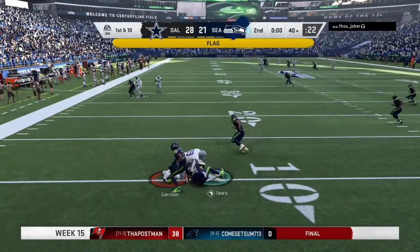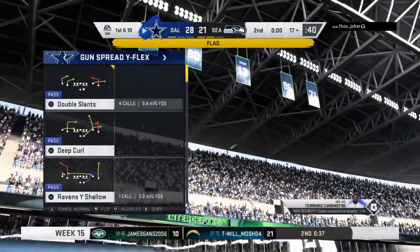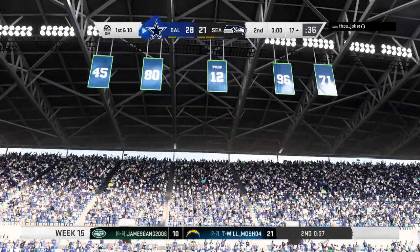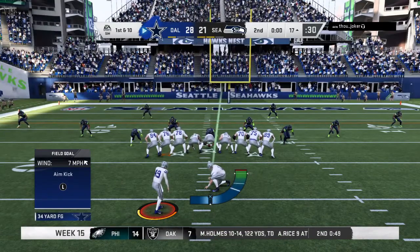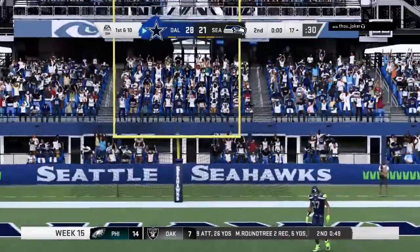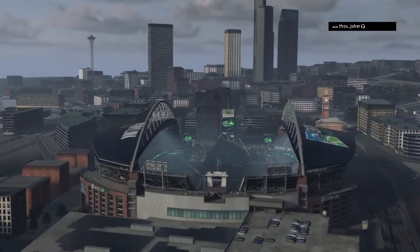Into double coverage and it's intercepted. Picked off at the 12. And he will be brought down. His time is now run out on this first half of action. And his kick here is good. So we've reached halftime in a wild first half.